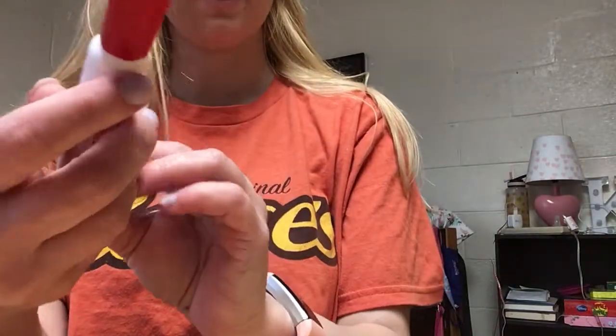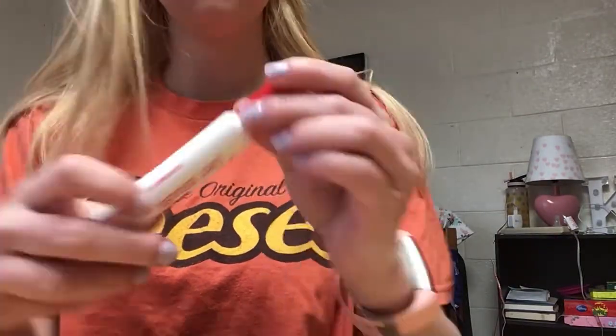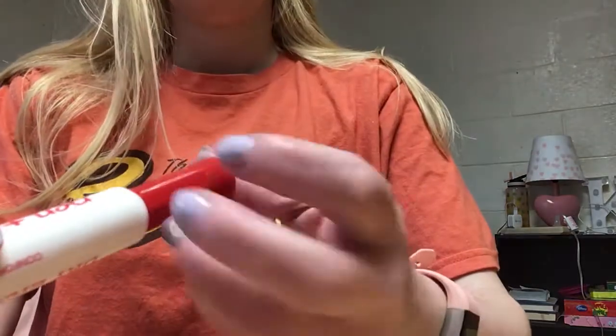I got a pack of dry erase markers at Walmart when I was shopping for my dorm stuff.